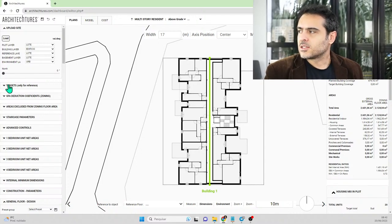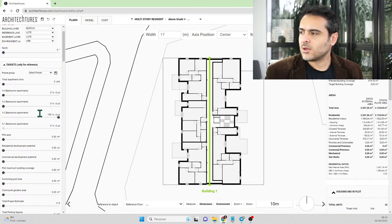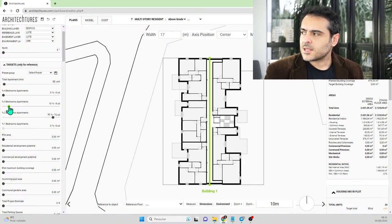Then we have some targets. So here is more for a reference, but you can start telling, okay, I want this to be a four-bedroom apartment. I don't want a four-bedroom apartment. I want to have, for example, let's say I want this to have 80 units, okay? Then three-bedroom apartments, I will bring 50% of three-bedroom apartments and two-bedroom apartments, 50% as well.